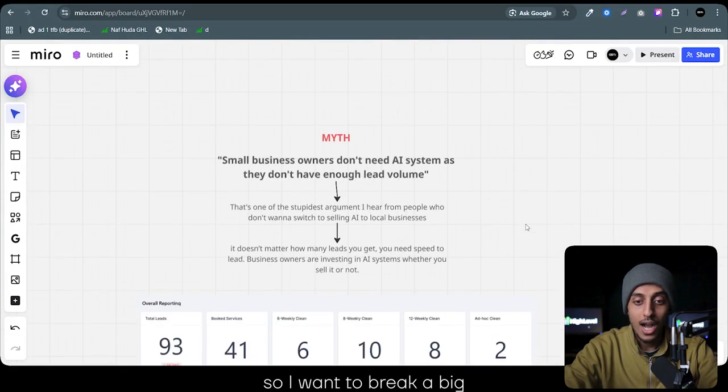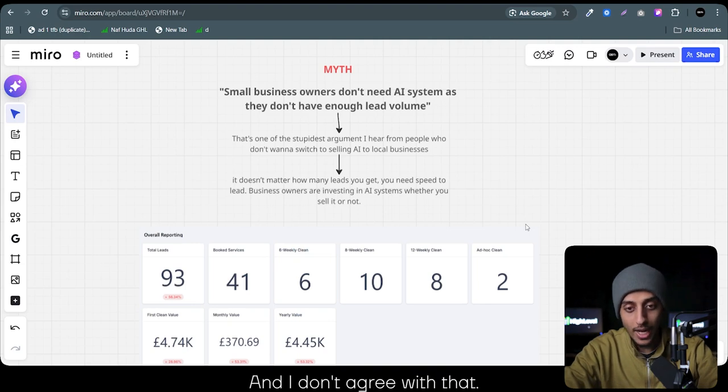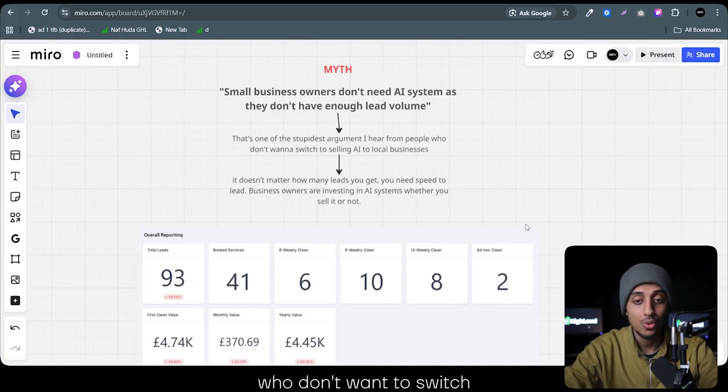So anyways, guys, I want to break a big myth here. I know a lot of people in the online space say that small business owners don't need AI systems because they don't have enough lead volume. And I don't agree with that, guys. I think this is one of the stupidest arguments I hear from people who don't want to switch to selling AI to businesses. Because here's the thing, right?